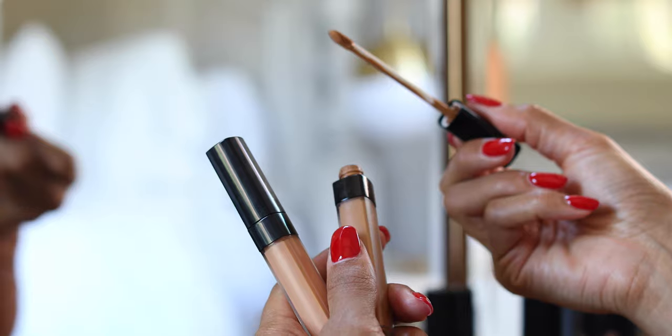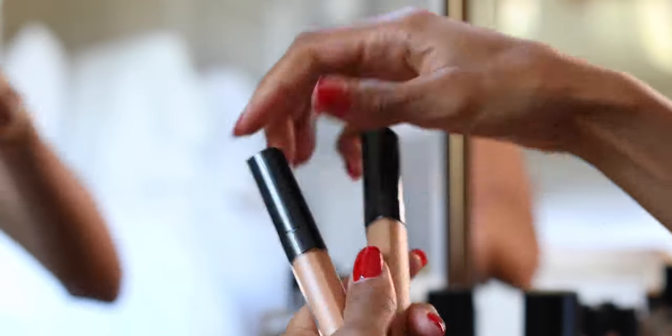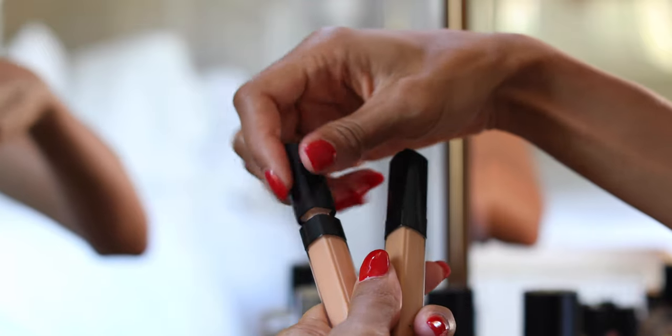I am in between two. One is Caramel and one is Color Corrector Apricot. So basically this one is gonna just blend my other one. But I feel like just being a mixed girl, I can never find my exact color anyway, so hey.